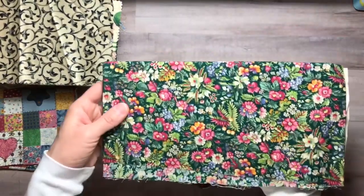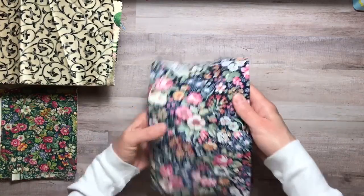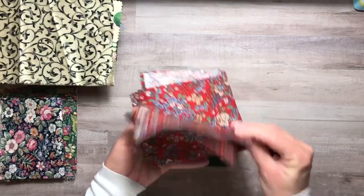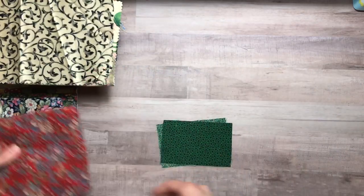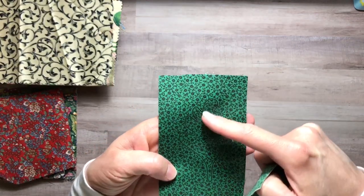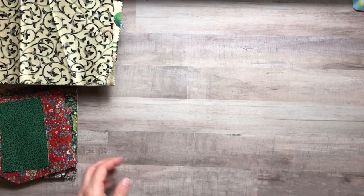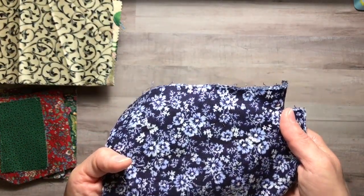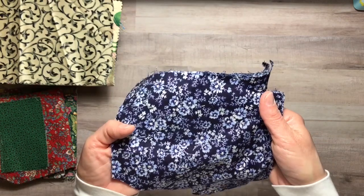Here's some floral design. Again, there's quite a bit here, even though I'm not opening them all up. Trying to give you a good sampling at least. Very nice. Oh, and there's just two pieces of this. This has a leaf design on it, and it's actually floral underneath it. And this piece has like a silver shimmer in it. I don't know if the camera will pick that up, but it's very, very cool.